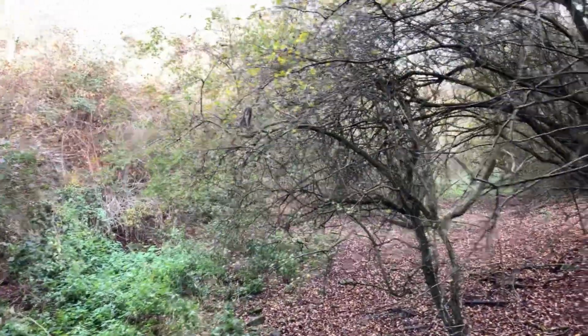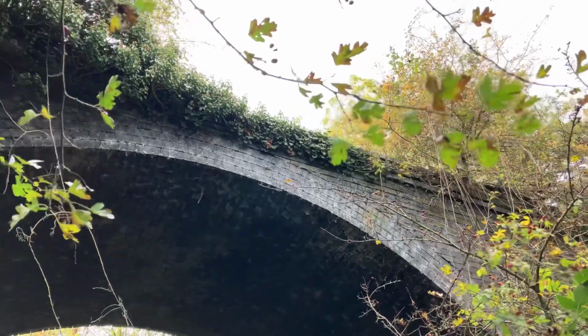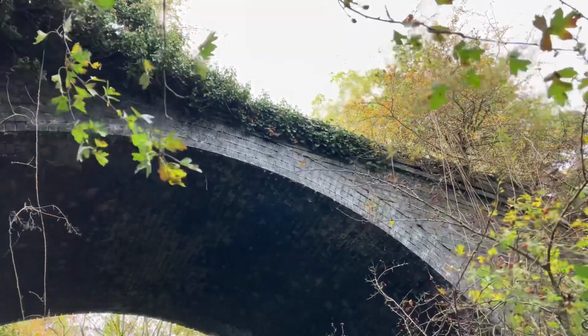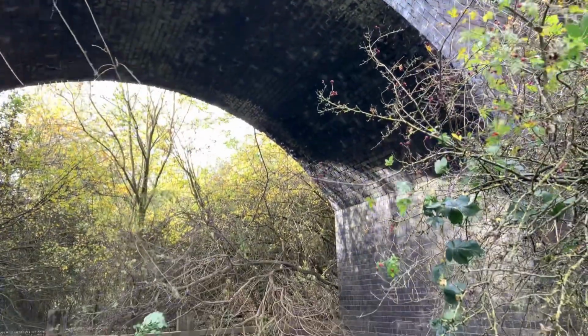So let's go and have a nosy. So that's where I stood a moment ago, looking over the edge. So most of the wall at the top is missing, but the rest of it seems in pretty good shape.